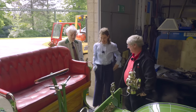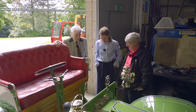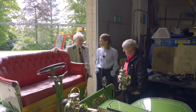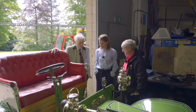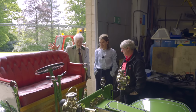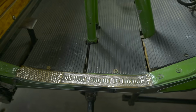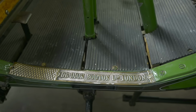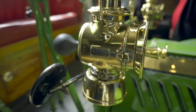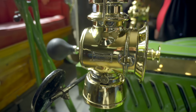So this is very special to us because unlike any other car in the museum, this has been at Beaulieu for nearly all its life, since 1913. It's a 1903 car. This model of car was very popular in the 1900s. It's a French de Dion-Bouton 6 horsepower, 1-cylinder car. And we acquired it from a tenant in 1913.